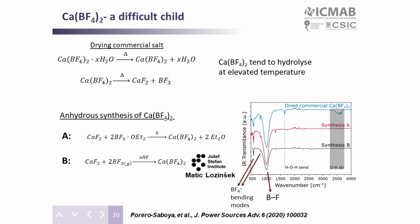And if you check on the real salt concentration in solution with NMR, for instance, you end up with a very low salt concentration, really, in the solution. So you never know what you are working with if you don't pay attention to that. We tried the synthesis of the calcium BF4. It's feasible, of course, not that easy. We can end up with much drier salt, but still it's quite challenging.